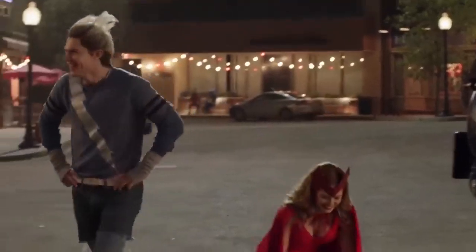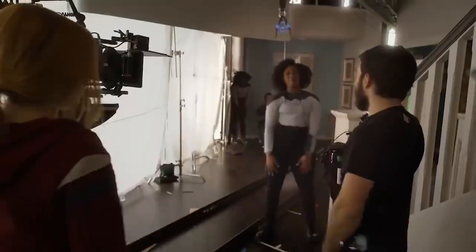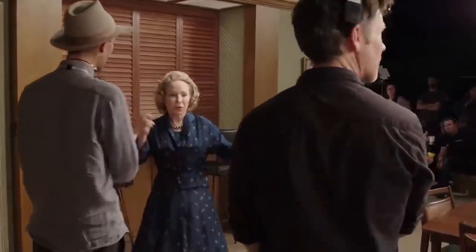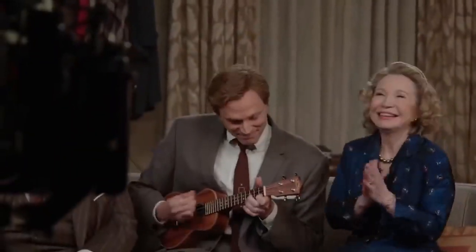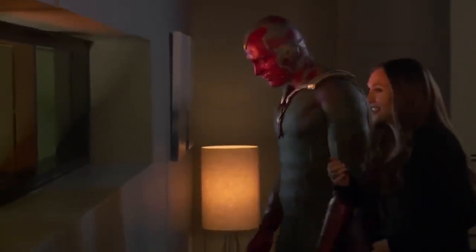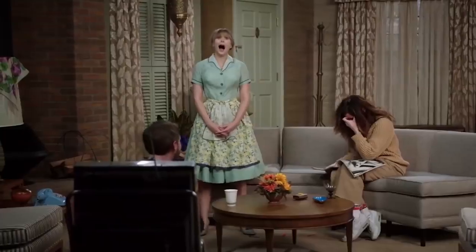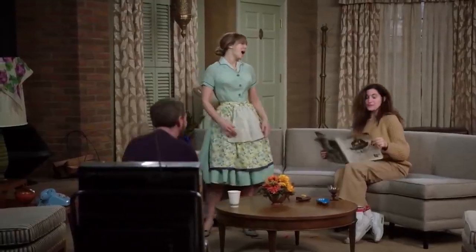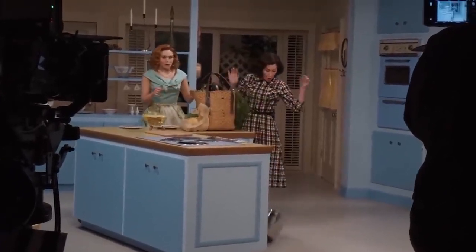The cast definitely had their fair share of fun. Especially with so many key players like Teyonah Parris, Deborah Jo Rupp, and Kathryn Hahn joining the MCU for the very first time. We just love how enthusiastic Rupp was about having her body scan done for CGI. Honestly, we'd probably be just as excited. Hahn was enjoying herself so much that she even made some entrances way earlier than she needed to. It's okay though. We wanted all the Agatha we could get.